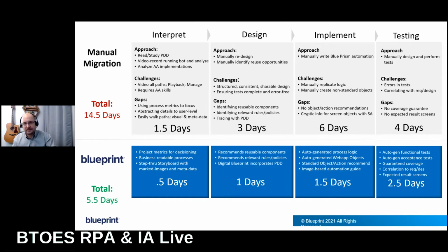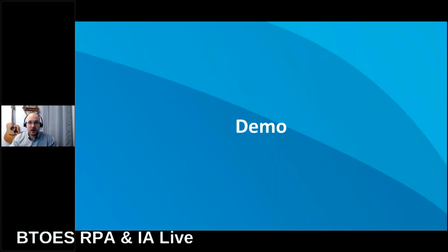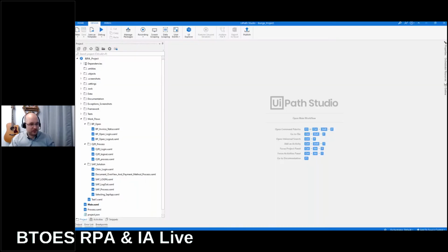And obviously things like test cases and user stories are vital to be able to streamline this, and our ability to automatically generate those is really what helps drive this efficiency and the reduction in that life cycle. So that's a quick overview of the approach. What I'm going to do is actually take you through an example of migrating a bot from one RPA tool to another. And while we're doing that, we're actually going to show you some of the pieces that are involved in the Blueprint platform.